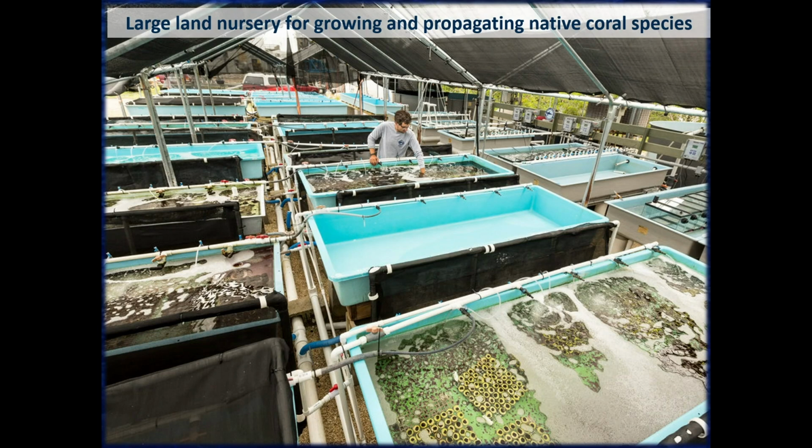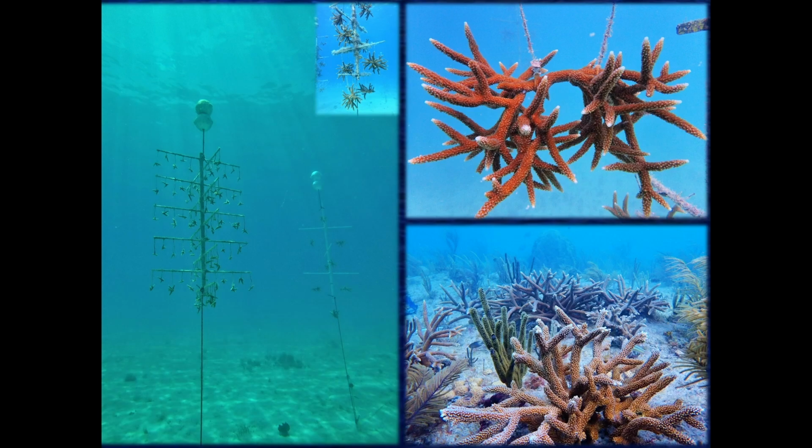We have about 100 raceways, that's those tanks there. And currently we're housing about 30,000 coral fragments. And we use this land nursery for propagating and growing a number of native corals, and once they get large enough, you can outplant them. Our offshore nurseries cover about 1.5 acres of seafloor, and we have about 17,000 coral fragments in them right now. And our coral restoration program, just in the year 2019, outplanted 30,000 corals.